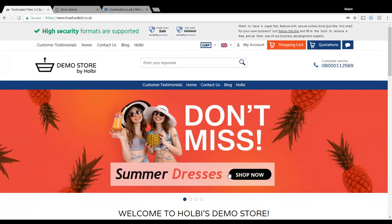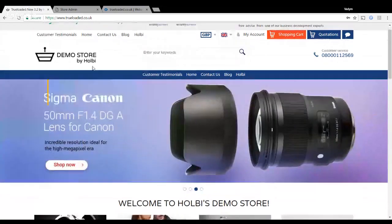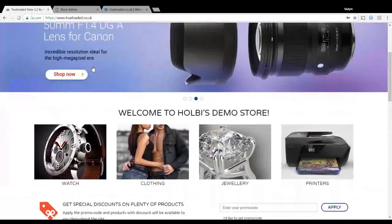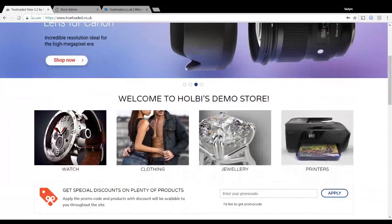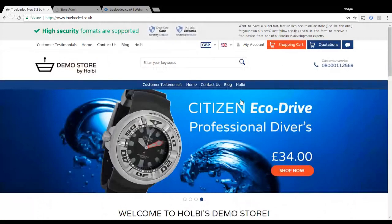So let us look into the front end and back end of TrueLoaded and see if it's good for SEO or if it's not. First of all, we can see this is the front page. As any other web page, it has its title. Inside it would have its meta tags, and it would have a certain HTML page structure. So this, for example, would be a header. There is some text there. And the beauty of TrueLoaded is that you can actually control all of it, but you don't have to because it can also be done pretty much automatically.